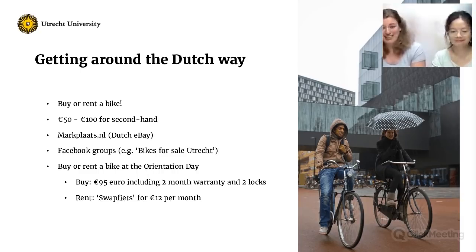We do advise you to buy good locks. There's a lot of bike theft here. At least two locks, like a tiny lock for your back wheel, and then a bigger lock to attach it to something. That's always the best way to go.